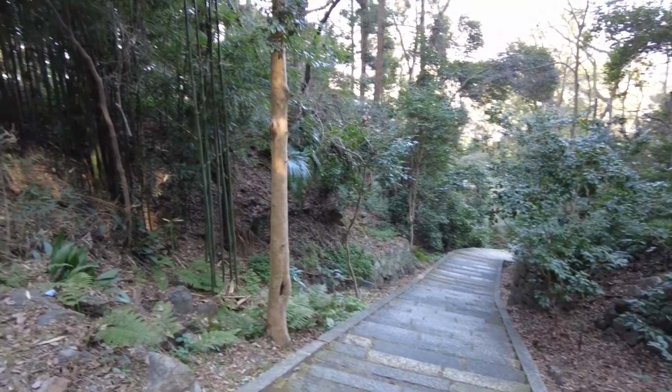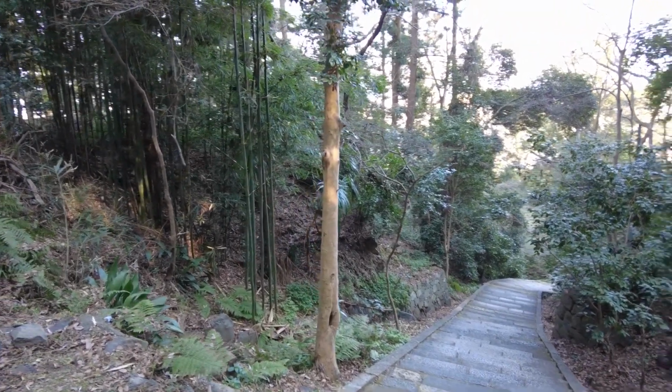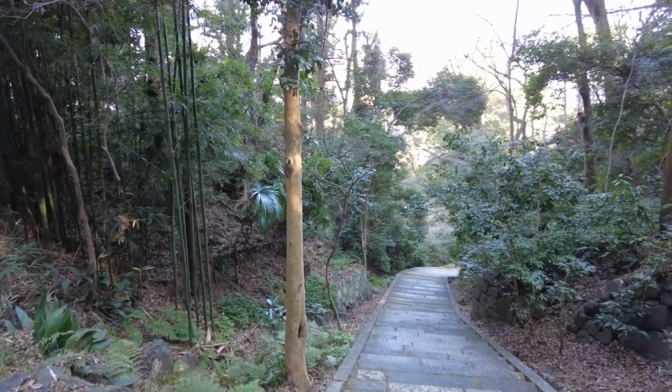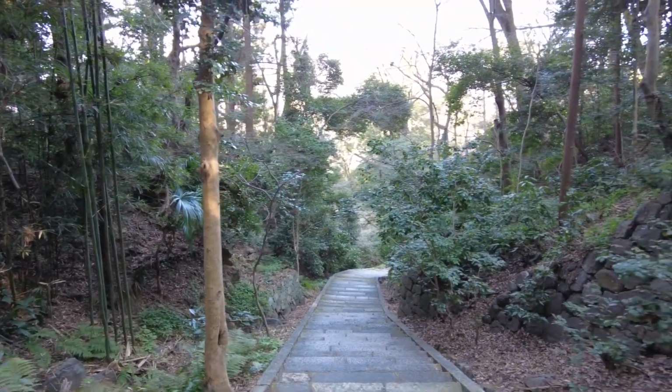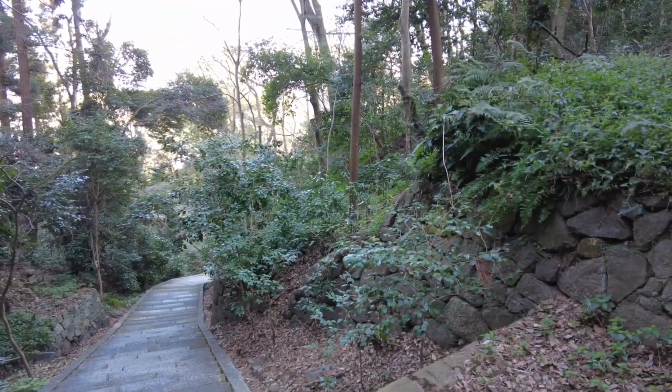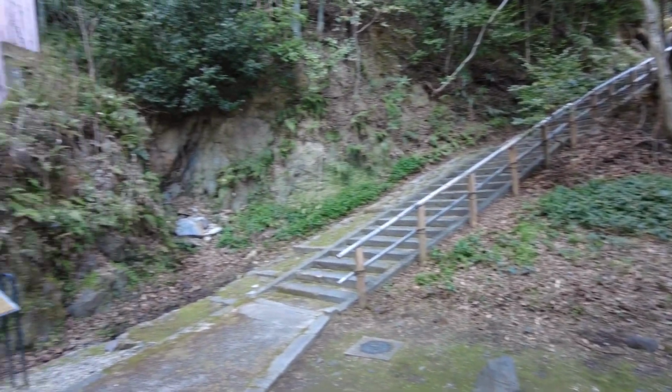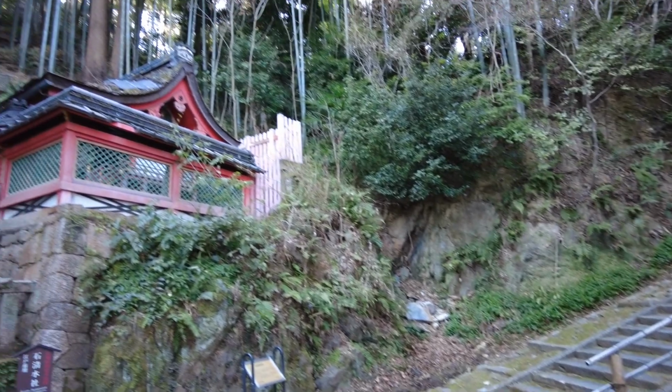Okay, so I was just about to say this place is extremely peaceful, but right before I hit record, you can hear some noise in the distance. I don't know what they're doing, construction work or something. But anyway, this place really is peaceful. There's nobody around in sight. And this is just the walking path along the mountain here. And then I came across this.